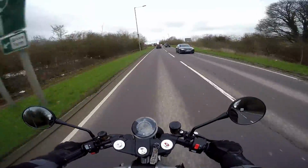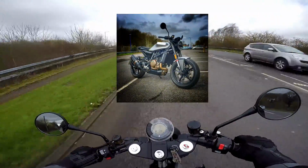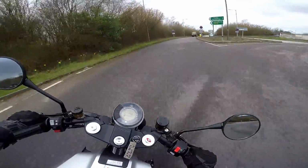Out and about today, a bit of a sad day because it's the last time I'm going to be riding this, the Husqvarna Vitpilen 701, or is it the 701 Vitpilen? Anyway, just a bit of vloggage I thought for my final ride. If you're interested in this bike, stick around and stay tuned.